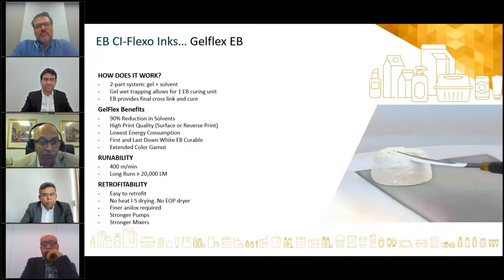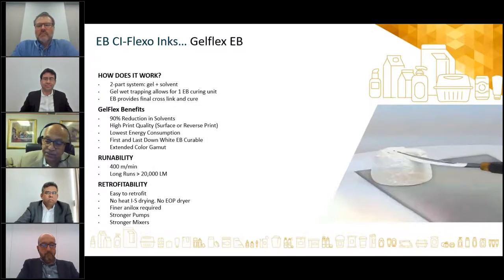It is retrofittable. EB can be retrofitted to existing CI flexo presses. We don't need interstation heat drying nor an overhead dryer. You need finer anilox because you've got much less solvent in there. You need stronger pumps, stronger mixers, and all the other bells and whistles, which were described by Jody Pooj from Comexi as the Comexi CI Flexo Press offers.